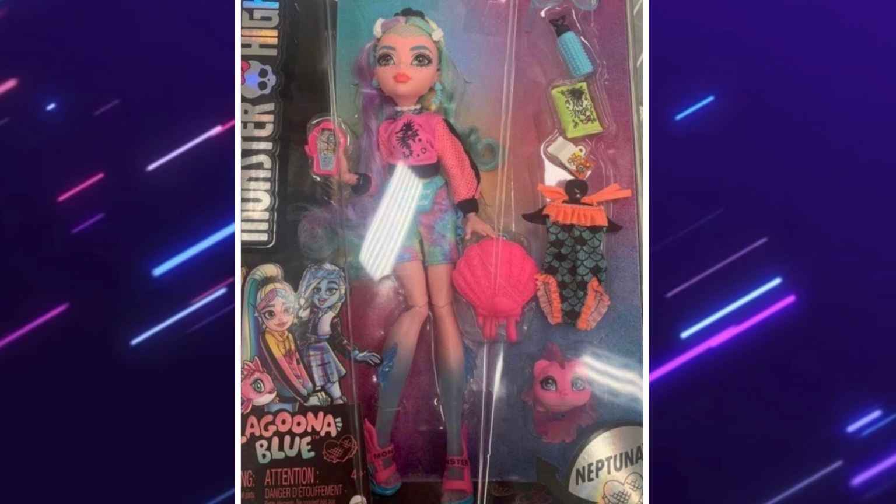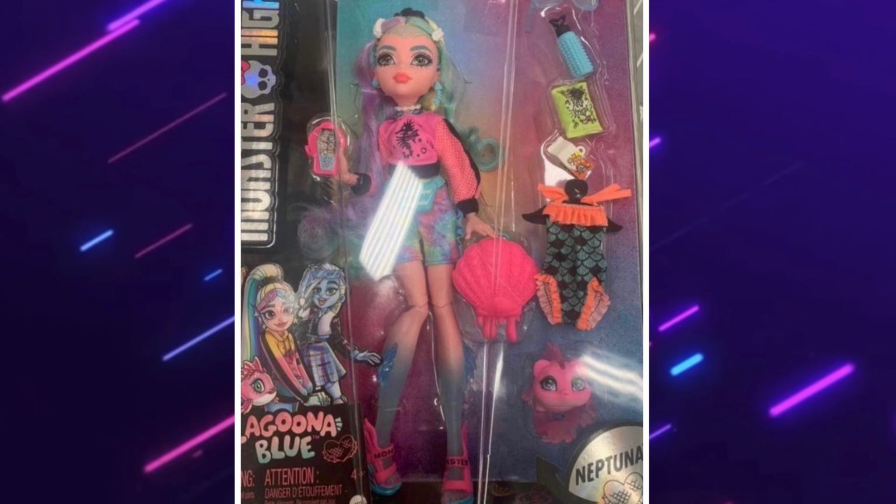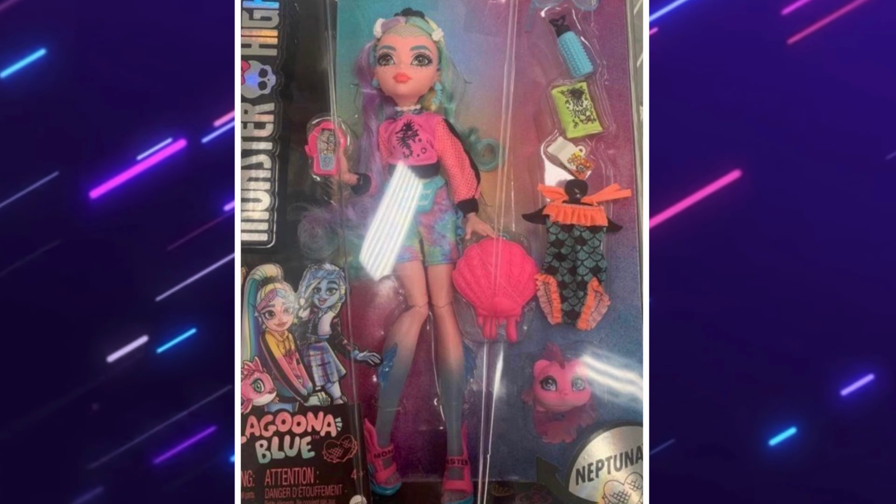Anyways, okay. This doll is beautiful. Okay, Lagoona looks amazing. There's a reason she was one of the last ones shown.